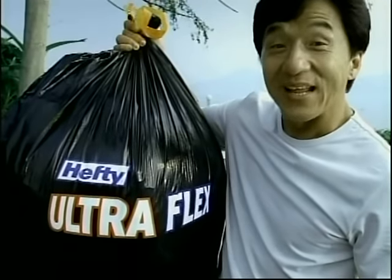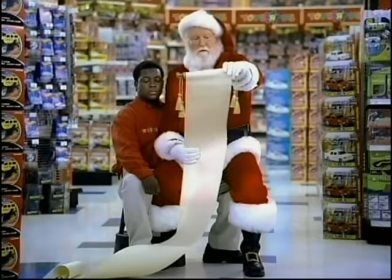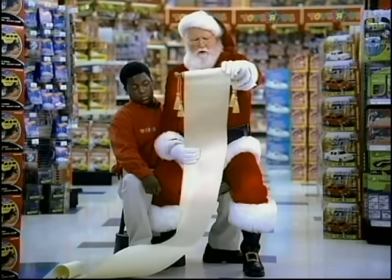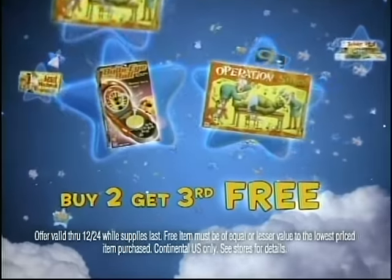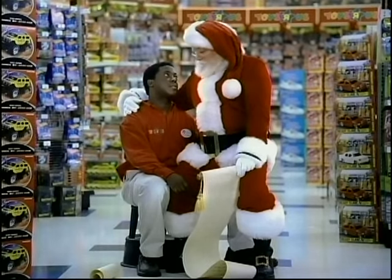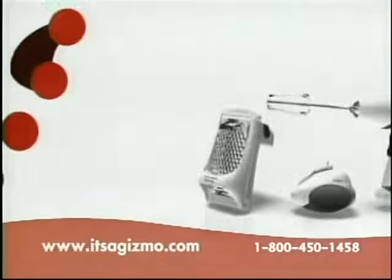Strong. Like me. Black Schwinn Stingray, Monopoly Game, Barbie, Elmo, My Little Pony, Cabbage Patch Kids, Twister, Transformers. There's only one place to find all the toys you need this holiday. 90s. Toys R Us. Hurry in now and buy any two Hasbro, Milton Bradley, or Parker Brothers games and get a third game free. I can't feel my leg anymore, Santa. Oh. Because the only thing better than seeing joy on a child's face is knowing you put it there.